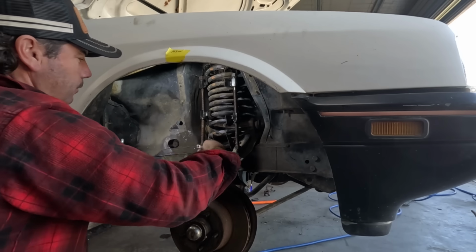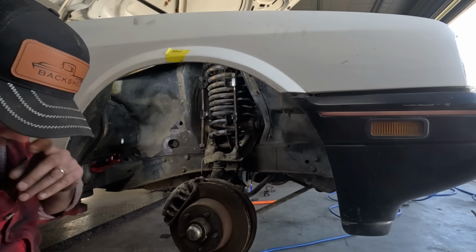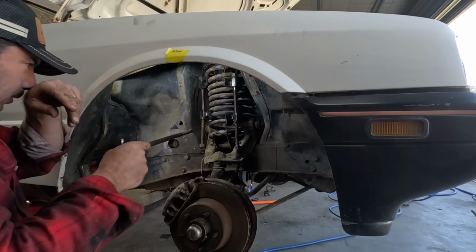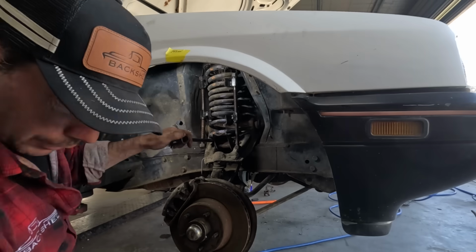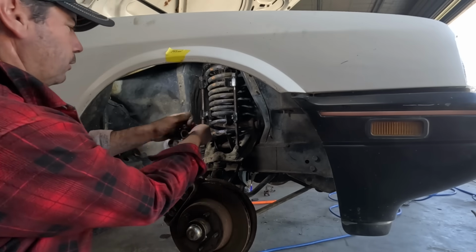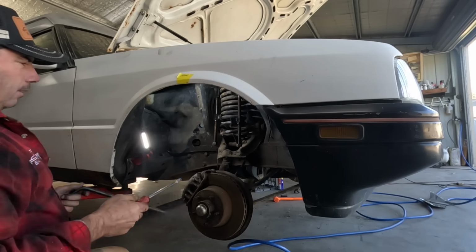Alright, the spring's just about off the perch there. It's off this side. I've only got to leave it off that back side. If I can do that without losing the spring into my nostrils, that would be good. Right, I got him up a little.